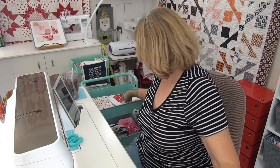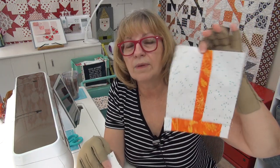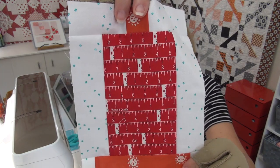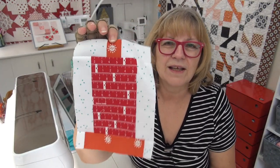Okay, spools. I will show you. I have yesterday's, so we'll say this is yesterday's. I'm only doing 3 blank ones, so I still have 1 blank one, an empty spool. And here's my spool with some of the yardstick fabric on it. So I think that one is really cute.